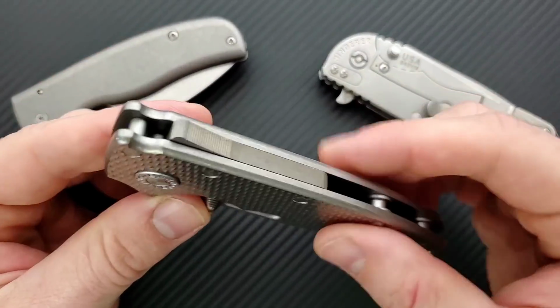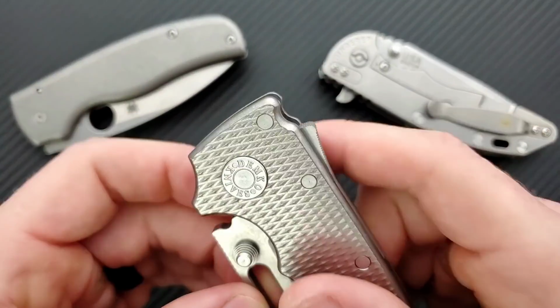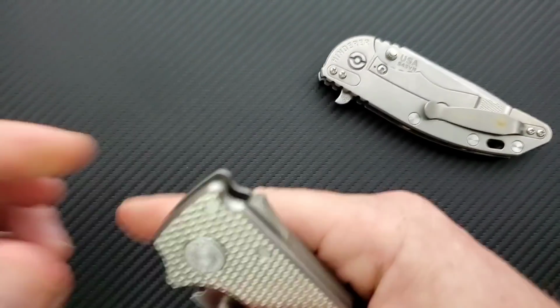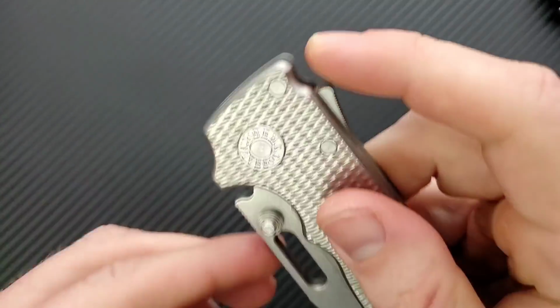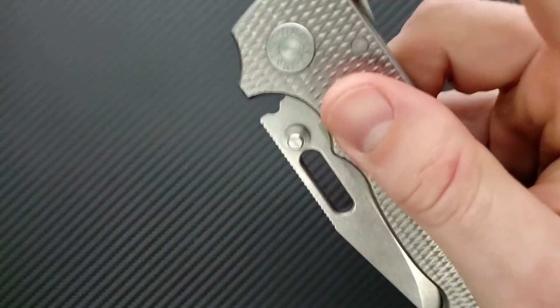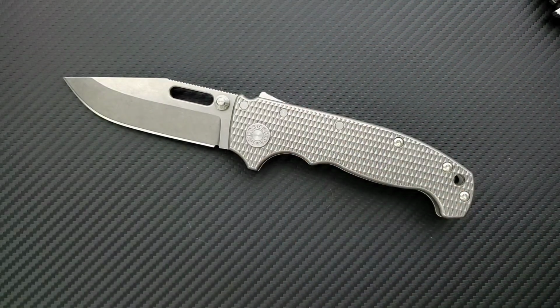This sort of combines all of that together and makes it easy to deploy. In fact, there are multiple means of deployment. You can deploy it with the thumb stud. You can do the reverse flick using the little thumb hole there, which isn't on all of them. I think some of them don't have it. You can just sort of wheel it out. And then you can also use the Shark Lock to sort of whip it out. That is amazing.